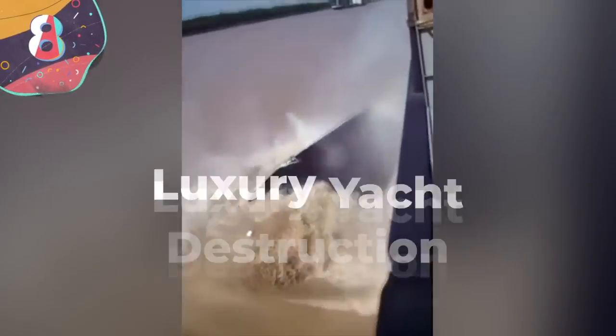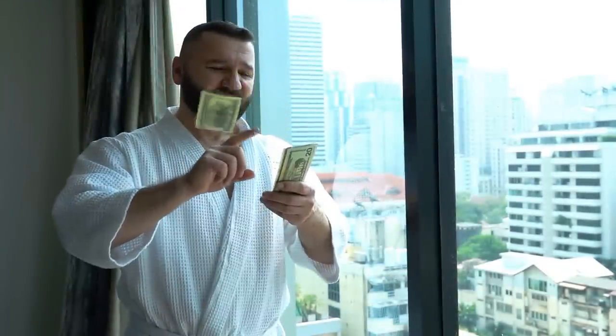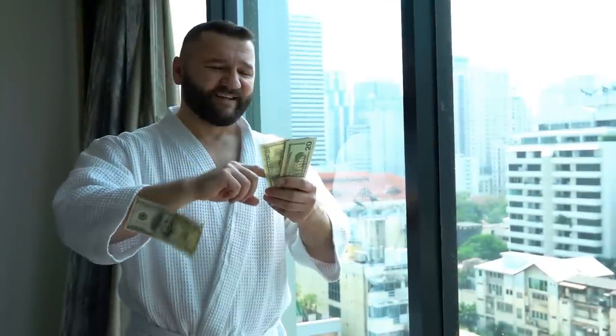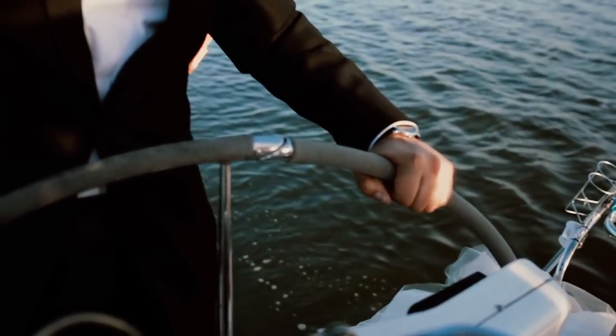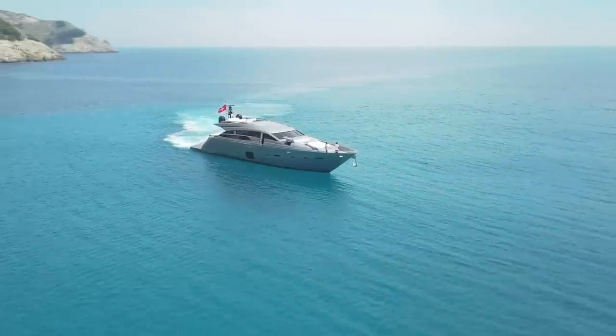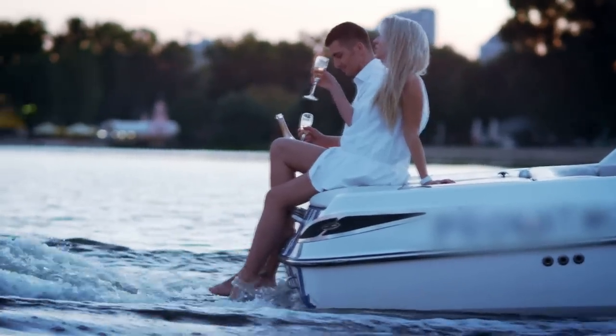Number 8, luxury yacht destruction. We've all dreamt of what we'd do if we were millionaires, from buying fast cars to mega mansions, but one of the top items that people often put on their list is their own luxury yacht. There's nothing quite like taking to the waves in comfort, being able to travel between stunning locations. But paying for the privilege can cost many millions of dollars.